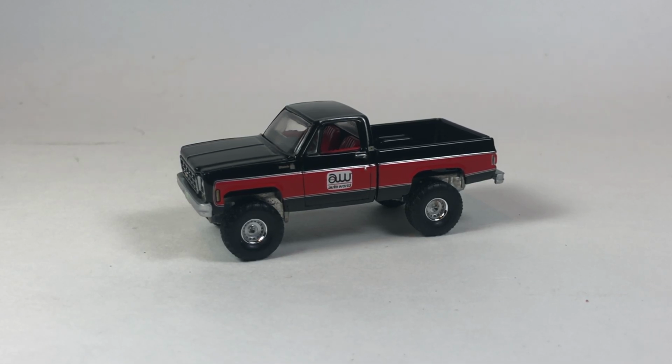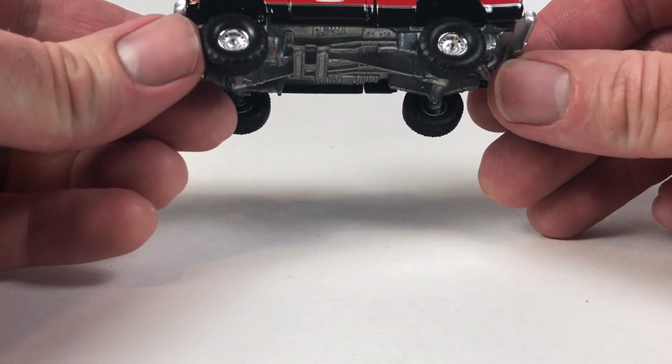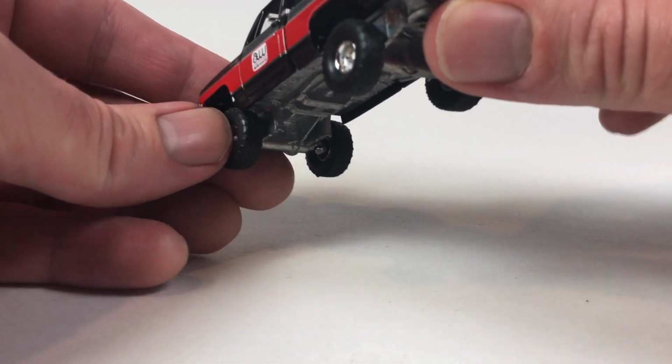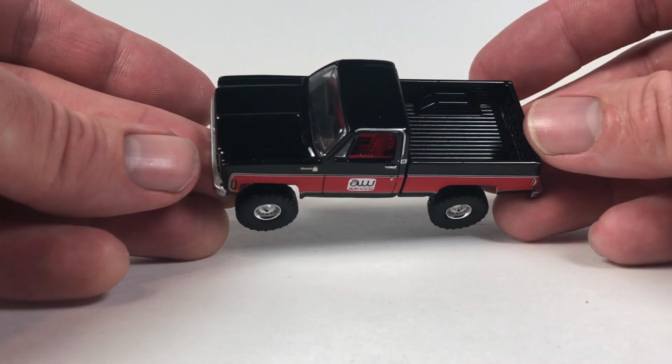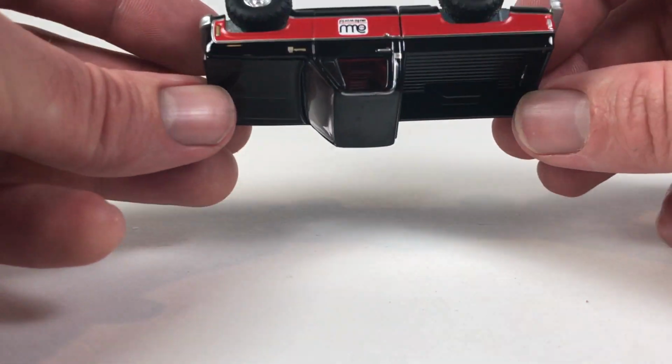They weren't really charging much for it on the website, not much more than a regular Auto World car. And so fantastic to get. I'm glad I checked it off the list right away instead of waiting for it and then having it sell out and then having to try to find it later on. But it's a sweet truck, and I am glad to have it. All right, so there's that.